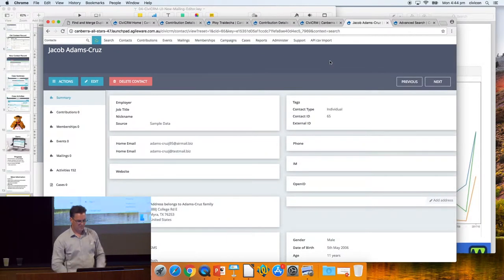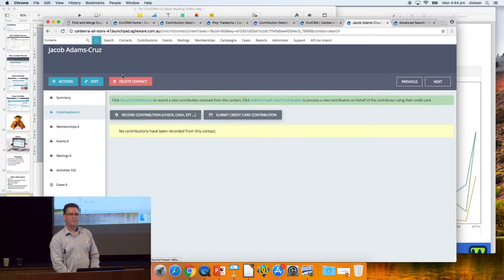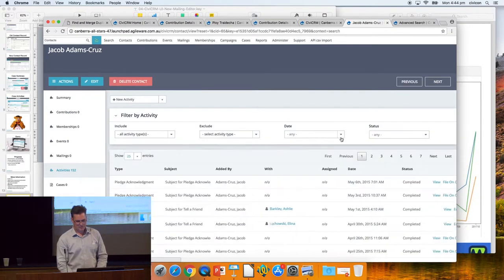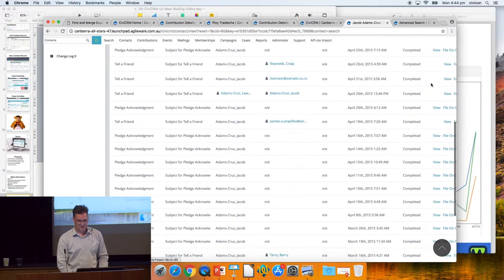Instead of having the tabs across the top, you've got nice little tabs down the side. If the picture is uploaded for that person, it'll display up the top, so you get the name and the picture, so you go, oh yeah, cool, that's that chap. You've got the details here as well. You've got the nice little navigation, which I guess has always been there. I actually didn't even know that you could navigate between contacts that way.